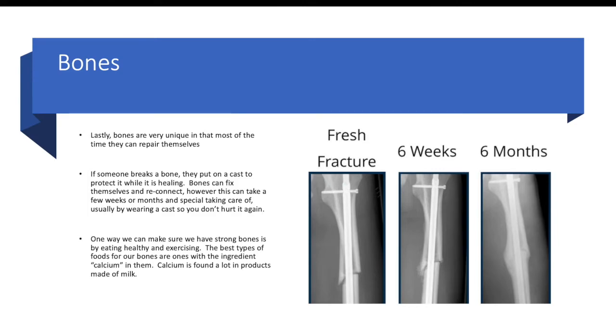One way we can make sure we have strong bones is by eating healthy and exercising. The best type of foods for our bones are ones with the ingredient calcium in them. Calcium is found in a lot of products made from milk.